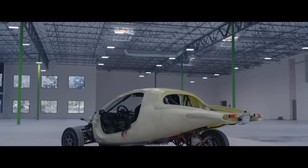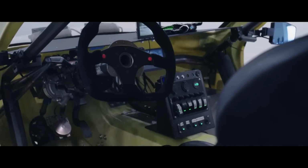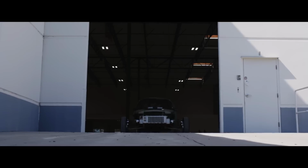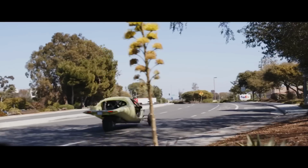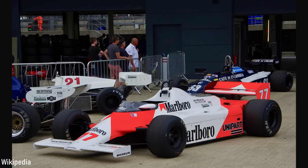Built like a Formula One racer, the vehicle has a composite monocoque structure, meaning the body and chassis are integrated. It took inspiration from the likes of the Cirrus SR-20 aircraft and the McLaren MP4-1 Formula One car, both of which have composite monocoque structures.